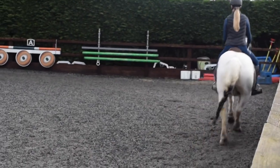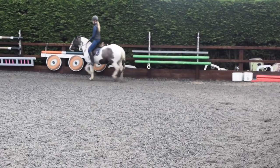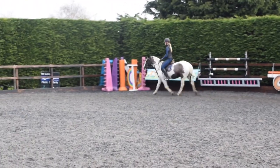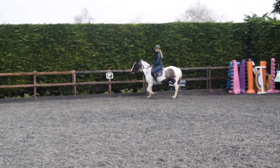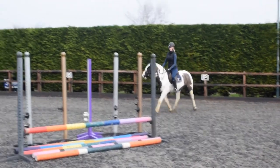I am wearing my Aztec Diamond base layer and leggings and Primark gilet, as you would have seen, with my Gatehouse hat and Mark Todd boots. We also matched Cherry's navy saddle pad as well. So here I am. I think I do a 20 meter circle here. Yeah, we're doing a 20 meter circle.